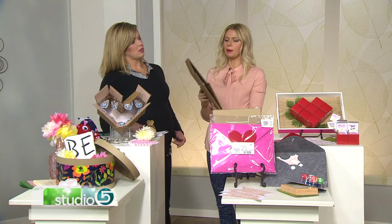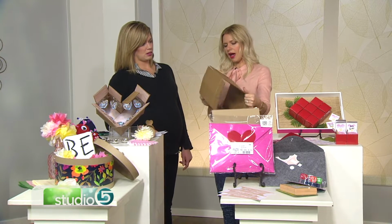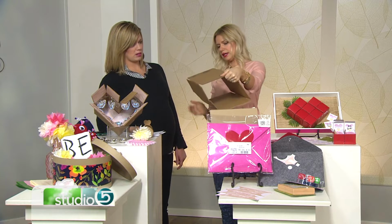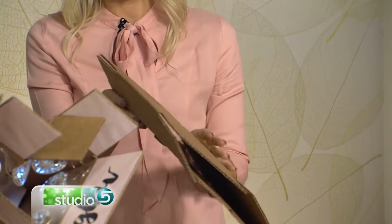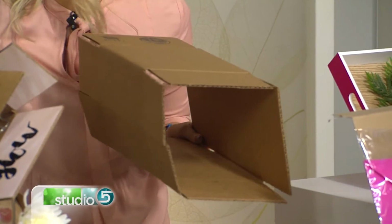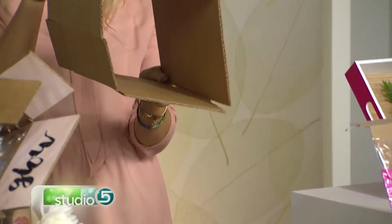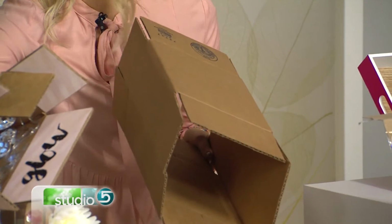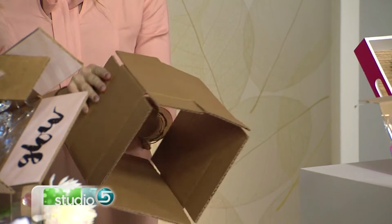Okay. Here's my square box. I measured a line in half, just down the middle of both sides, because we're going to poke that corner in. And then I even scored it, not perfectly, with a little knife, just to make it easier to cut. Just to kind of let the box know where it's going to bend. To communicate my intent to this piece of cardboard.